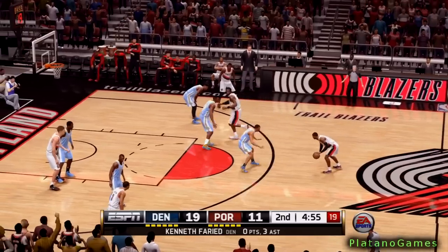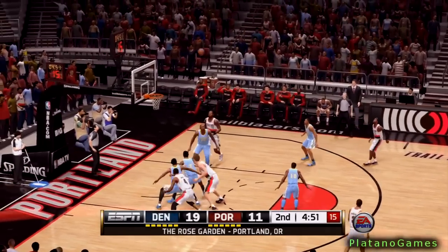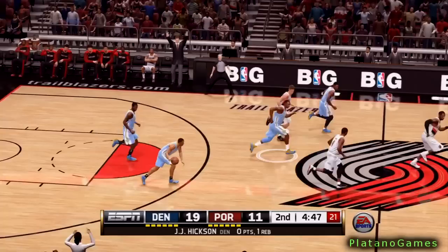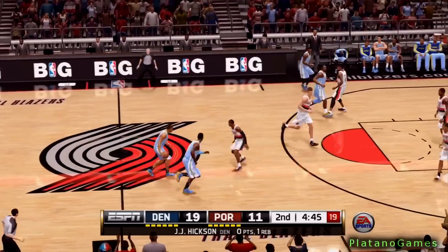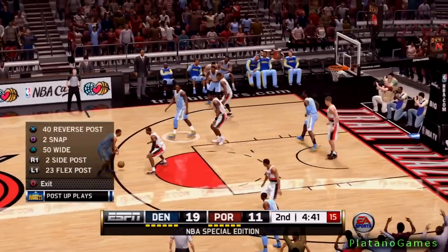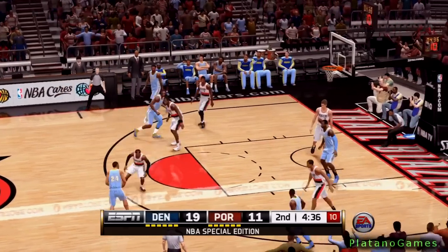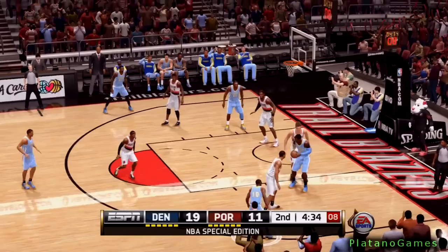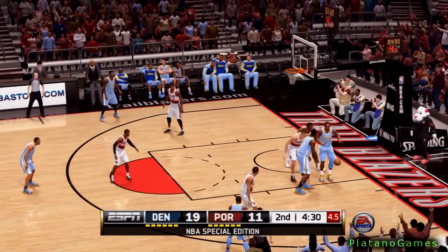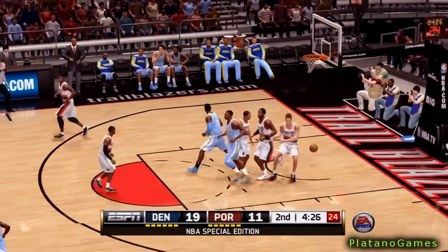Mo Williams with the ball. For three. Can't hit from downtown. Miller against Williams. Quick feed back. In the paint and converts the layup.